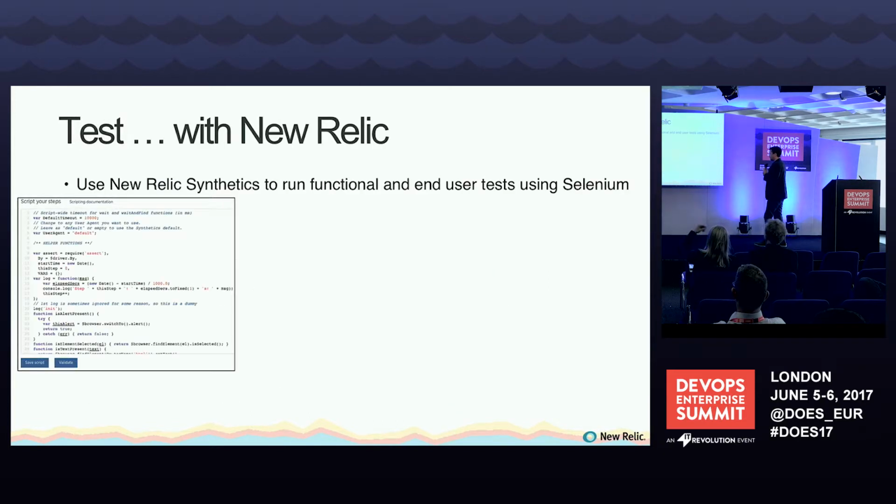Now, on the test phase, there's a lot of value here, and there's a lot of ways we can help with tests. We have New Relic synthetics. Who uses synthetics here? One? One, cool. So synthetics has a lot of ways of testing an app, right? You can say, I want to test or monitor the loading of the home page, or I want to run through a specific journey like this one here.